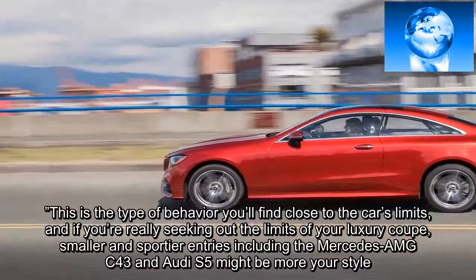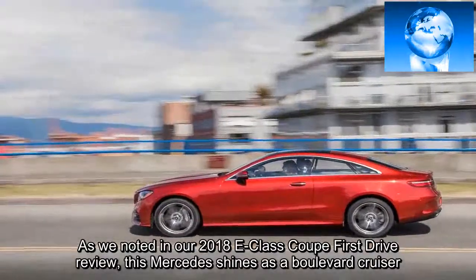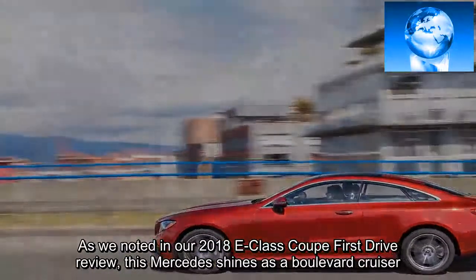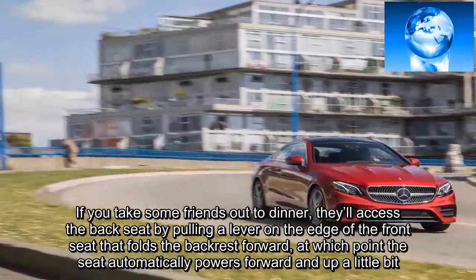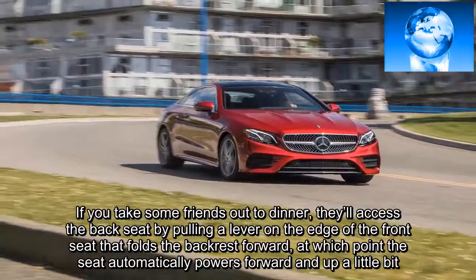As we noted in our 2018 E-Class Coupe first drive review, this Mercedes shines as a boulevard cruiser. If you take some friends out to dinner, they'll access the back seat by pulling a lever on the edge of the front seat that folds the backrest forward, at which point the seat automatically powers forward and up a little bit.